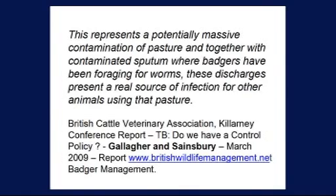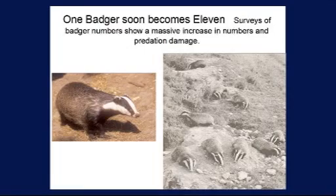The British Cattle Veterinary Association Killarney Conference report, "TB, Do We Have a Control Policy?" by Gallagher and Sainsbury, can be read on the British Wildlife Management website. That evidence and all the other evidence from the best state veterinary service in the world has been excluded from the Labour government's work on this, and even recent government. One badger soon becomes 11. Surveys of badger numbers show a massive increase in numbers and predation damage.